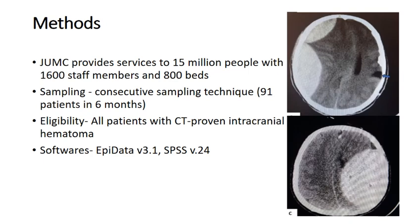The methods we employed in this study: the study site is Jimma University Medical Center, which provides services to a catchment area of 50 million people, with 2,000 staff and a well-equipped 800 beds.